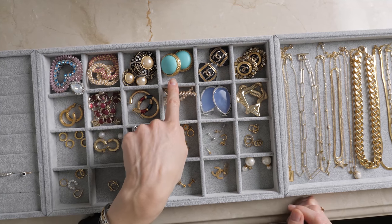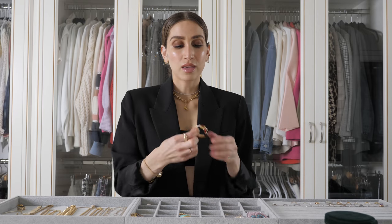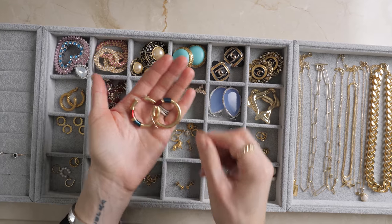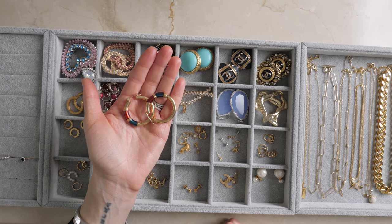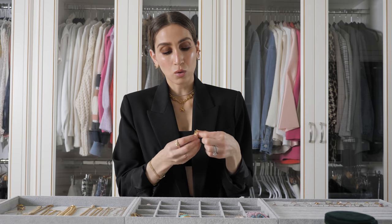These bold turquoise earrings also used to be my grandmother's, and I always get asked about them every time I wear them. These gold hoop earrings, which are genuine solid gold, are also from my grandmother, and I think these are really, really cool, especially in the fall and winter months because they have this dark blue and red coloring on them. These gold hoop earrings are also from a local Canadian designer called Kuchara.